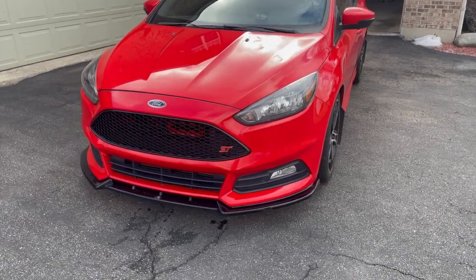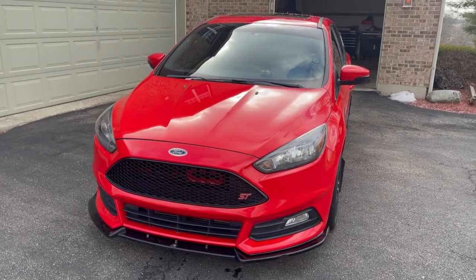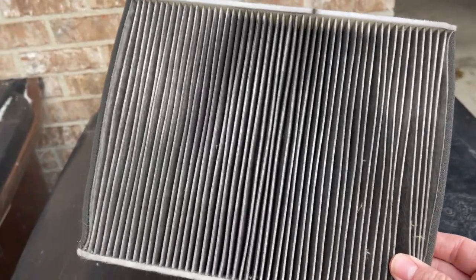So, yesterday, I decided to change my oil. It was kind of coming up close to the time when needed. I also changed my filter. I'll show you guys that. The cabin air filter, it was dirty. I don't know if it's ever been changed. I was just thinking about changing it, and it needed it for sure.